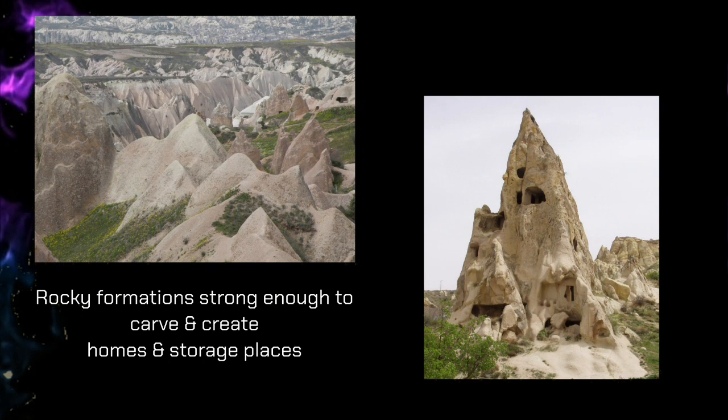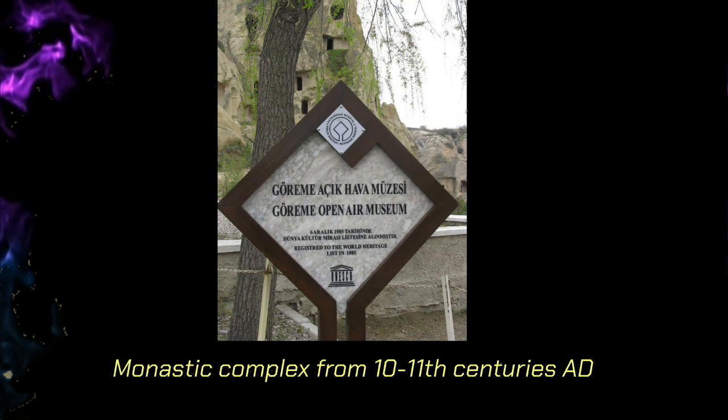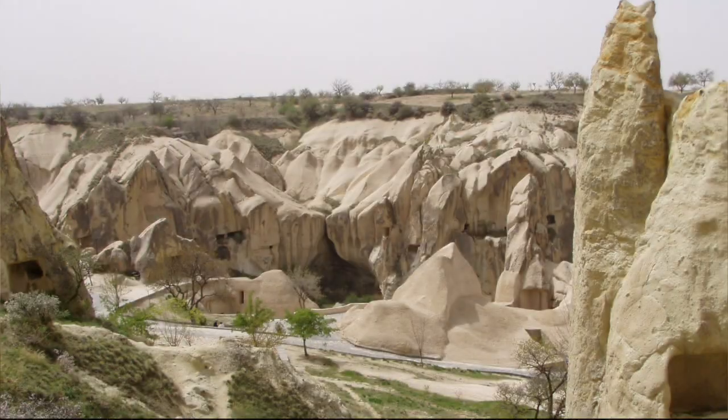And as I said, many of the houses were built into these chimneys, into these fairy chimneys, and it was delightful to see how this had stood the test of time. And we went to one place which was actually a little more modern, you may say, 10th or 11th century AD, but it was the Goreme Open Air Museum, which had originally been a monastic complex.